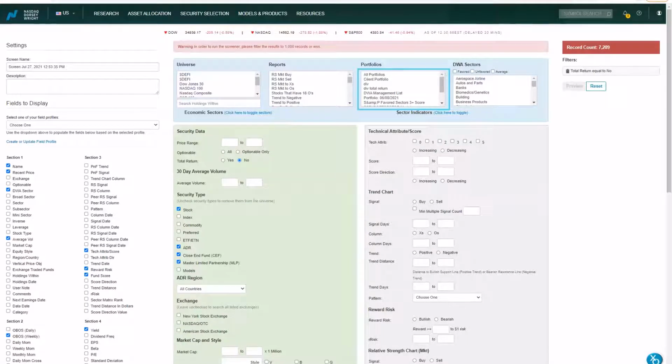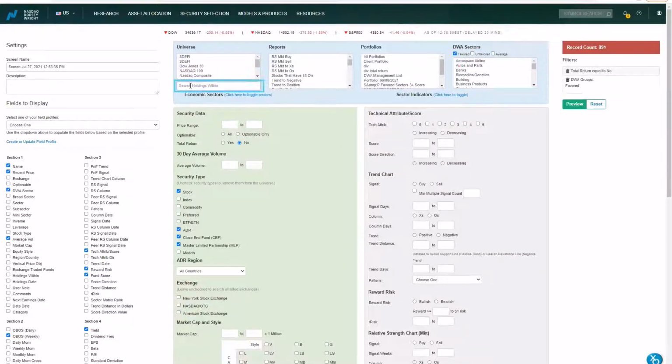portfolios you've saved in the system, or filter based on sector, choosing specific sectors, or those considered favored, average, or unfavored based on our favorite sectors report. You can also search holdings within a particular ETF.